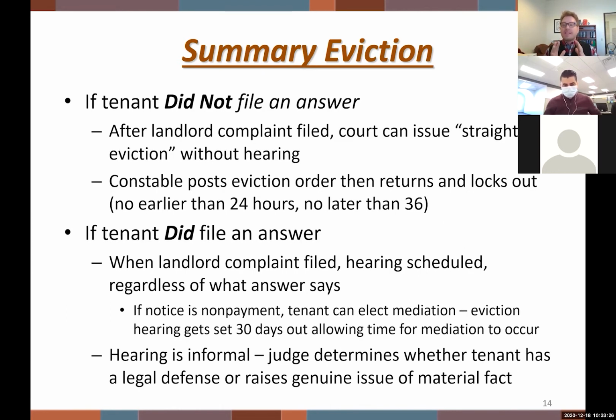So if the tenant didn't file during that period, what happens? If the tenant didn't take any action, didn't file anything with the court, then basically the eviction gets granted automatically. It's called a straight eviction, and it's eviction that's granted without a hearing. The court just looks at the paperwork and issues the eviction order. The eviction order gets sent to the constable. The constable will post that order on the tenant's door and will return in 24 hours and lock the tenant out of the property. So that's if the tenant didn't do anything to protect themselves.